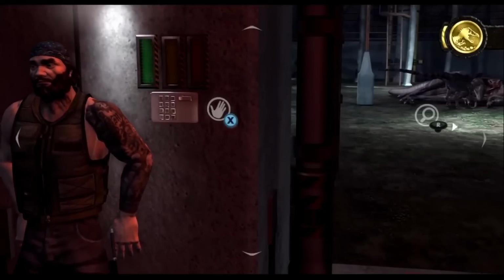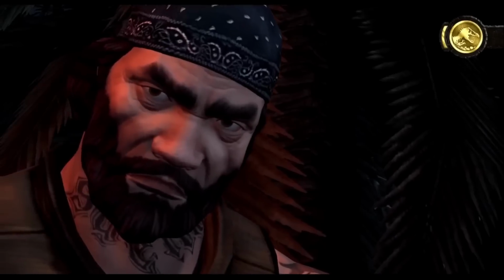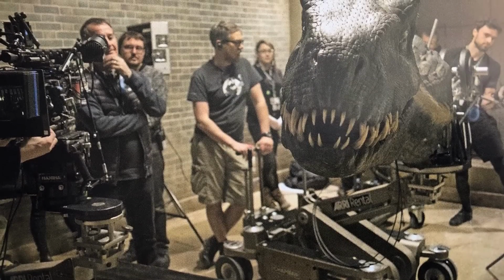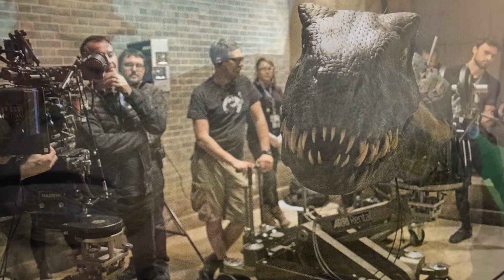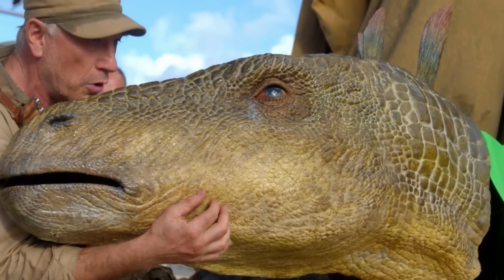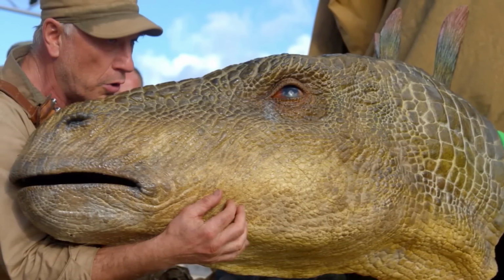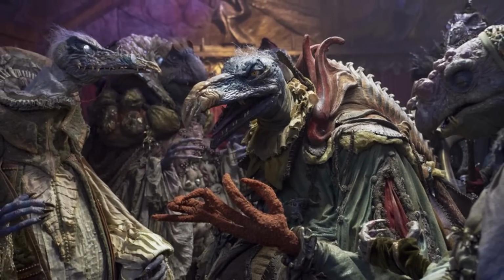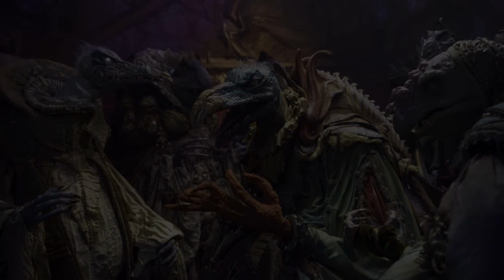But what actually did surprise me was the fact that it wouldn't be Legacy Effects or Neil Scanlon's team, the latter of which were the crew that was responsible for bringing the practical effects in Jurassic World Fallen Kingdom to life. No, instead, it looks like Jurassic World 3 will go with animatronics designed by John Nolan and his own studio. If you're unfamiliar with the name, just know that he helped create the effects for the new Netflix series follow-up to the 1980s classic, The Dark Crystal.